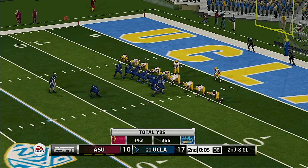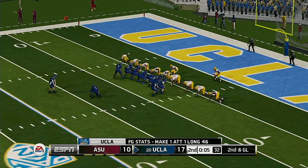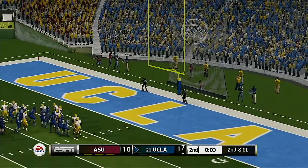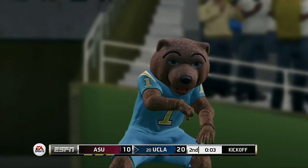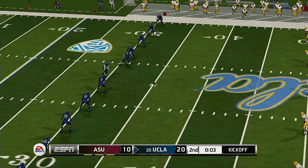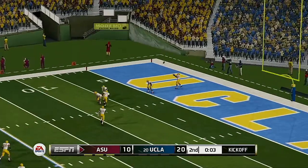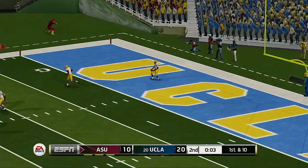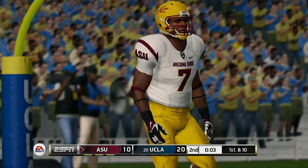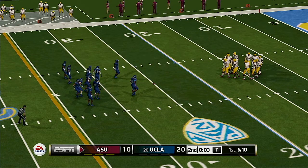So with the half ending, they're just going to try to put 3 points up on the board. The Bruins, they're going to have to call their third and final timeout. Kicks away, and it splits the uprights. With only a few ticks left on the clock before halftime, I would expect they'll just quick kick this one. Excellent kick. This one's going to be down in the end zone for a touchback. They'll take over here, ready to start a new series.